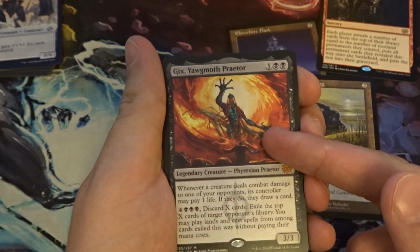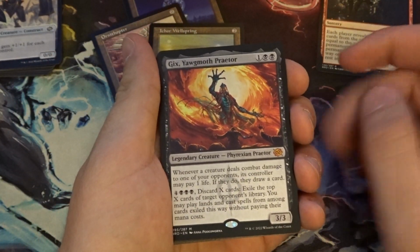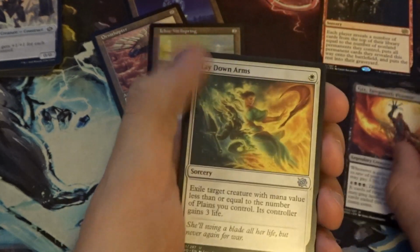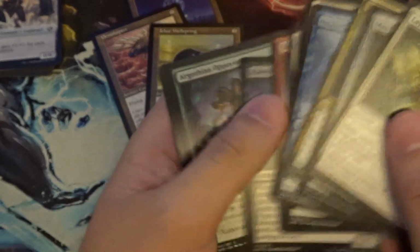So this is actually the first time Gix has ever gotten a card, even though he's one of the most important characters in the Magic story. He's the guy who basically corrupted Mishra. He's the first Praetor of Yawgmoth. For those of you who understand, you get it. But yeah, this is a neat little pickup. I don't know how good he is, but maybe he'll go into my Yeheni commander deck, or I'll make a commander deck out of him. Who knows? Now we're on to the set boosters, which are much more entertaining to open.